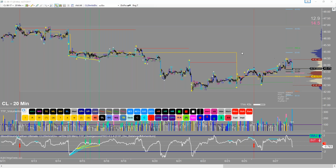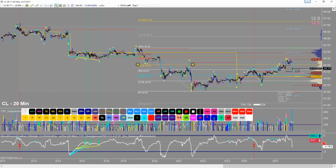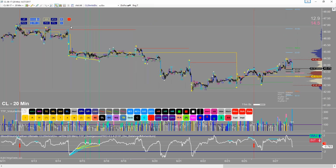So to do this type of analysis, it takes some effort, but the reward is huge. The reward is way, way worth the effort. But it does take time. And to do this thoroughly and efficiently with more than just a couple of markets, you really need to have a tool like this to facilitate that analysis. And we've got the fibs. You can attach orders to those. You can delete them, whatever. So pretty cool.